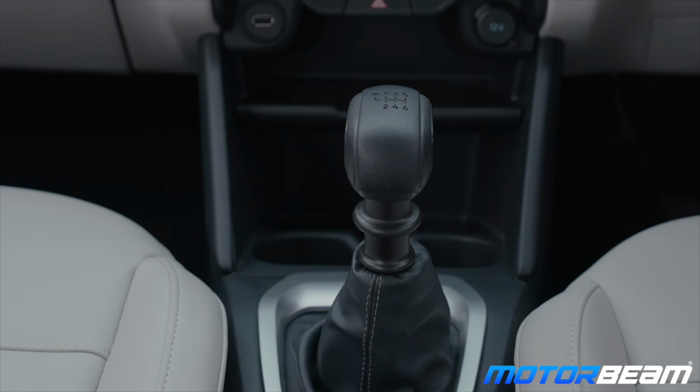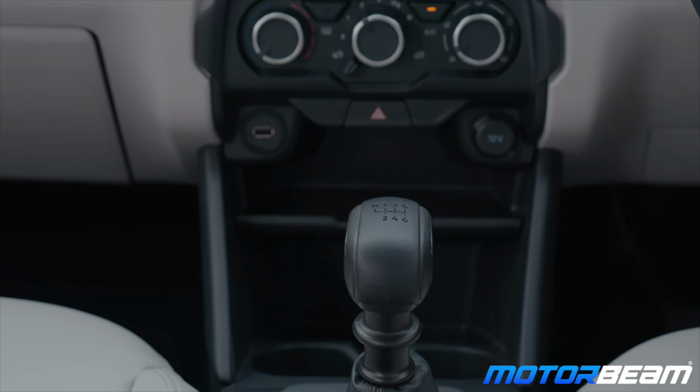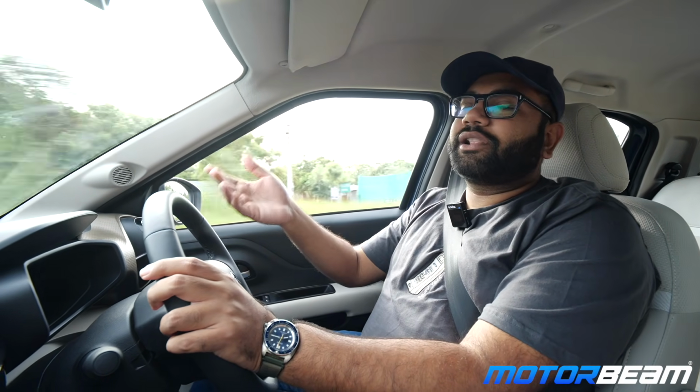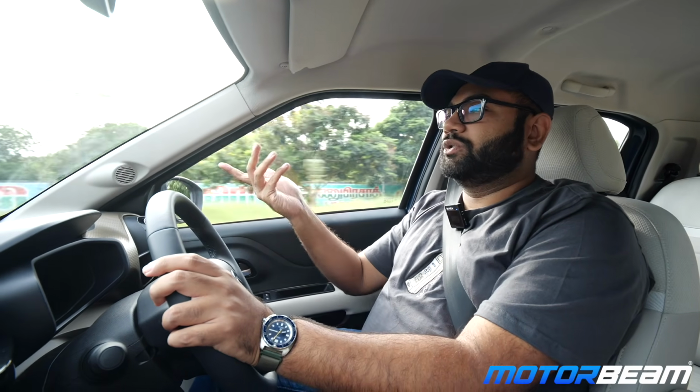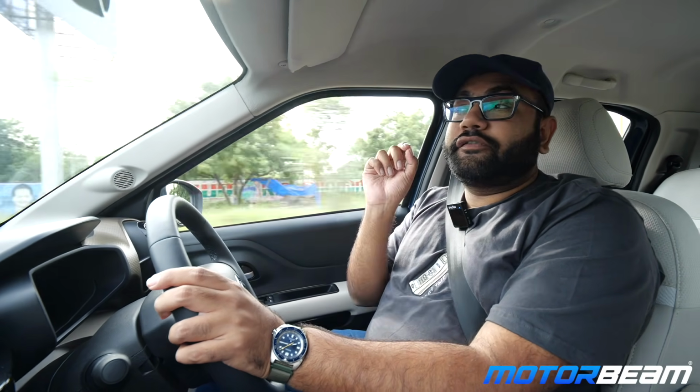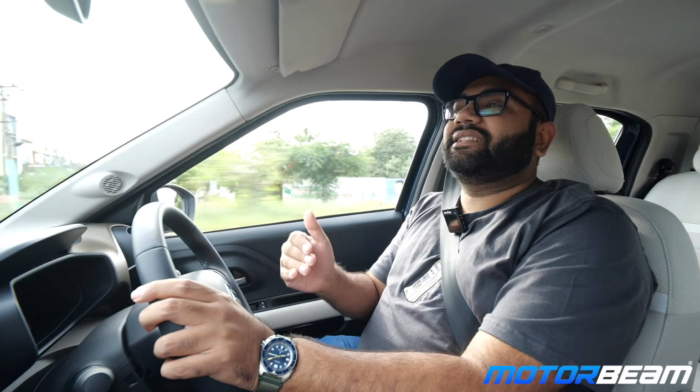No automatic is a big bummer because I think automatic आजकल मतलब होना ही चाहिए. Everyone is buying an automatic. They are saying that it will come in a few months, but we don't know how soon. So that's about it for now. 25 kilometers done. I'll give you the next update at 50 kilometers, in which I'll talk more about the space and the comfort on offer.